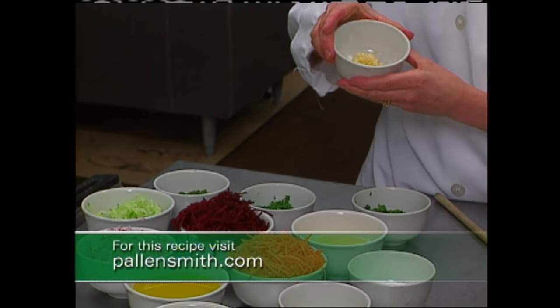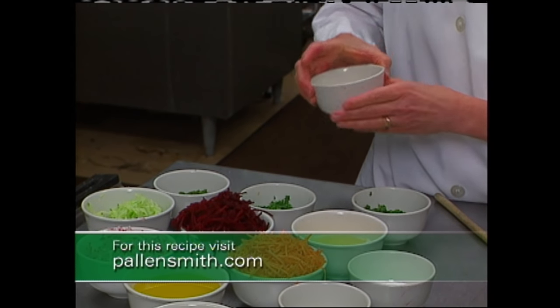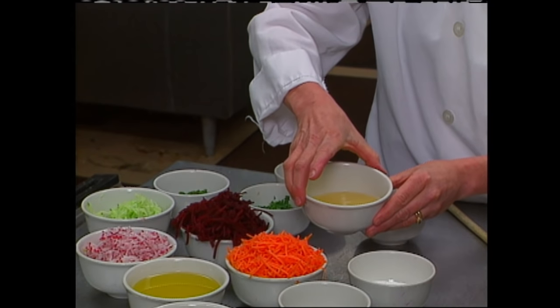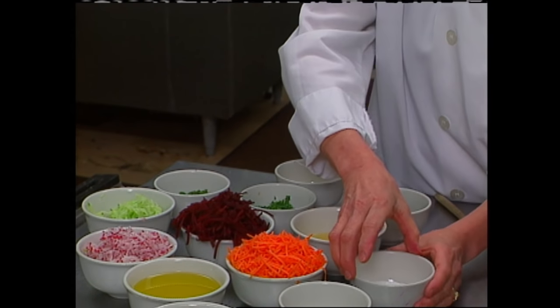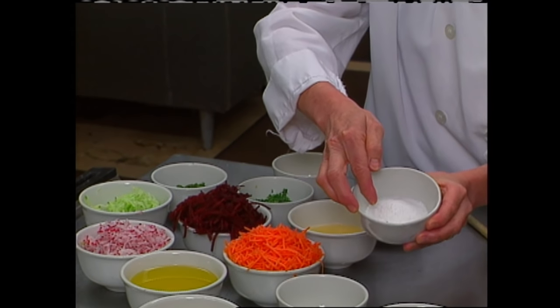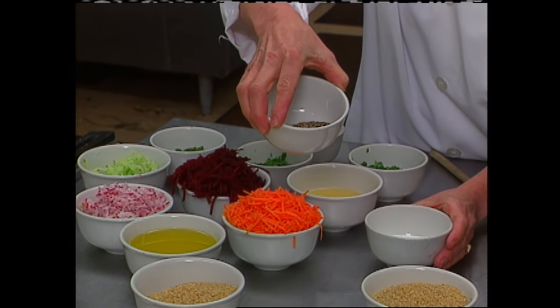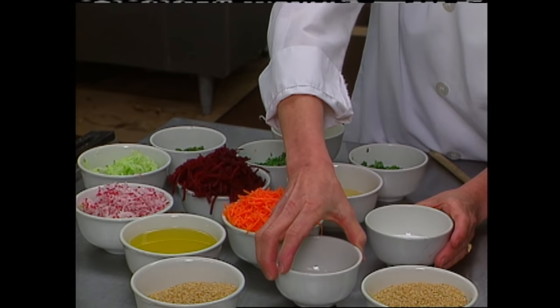This is about 2 cloves of garlic that are chopped. And the juice of 4 lemons, which makes it really zingy. And just a little salt, and I use coarse salt. I like the way it tastes and the way it dissolves. And some freshly cracked pepper, and a little bit of olive oil right here.